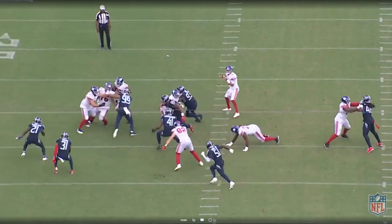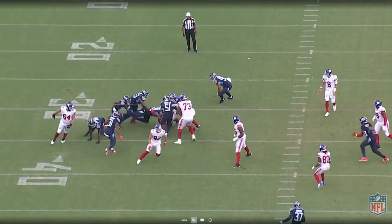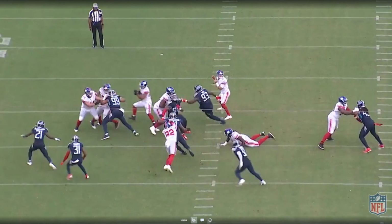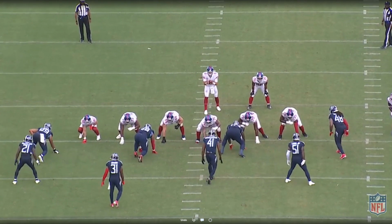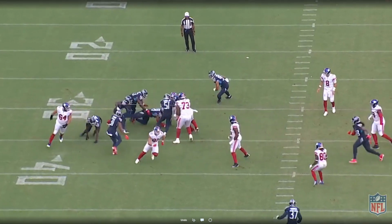He's trying to dance and bounce out wide, and then just see the pursuit and physicality from the Titans. They just bring the fight to the Giants. It's really just not their strength here. They tried running this from the gun a couple times, and it just didn't work.